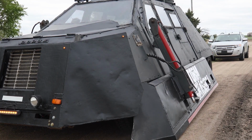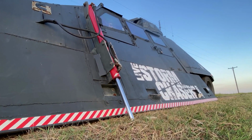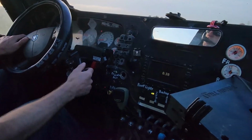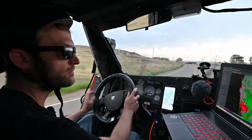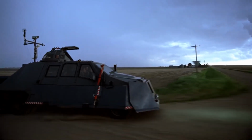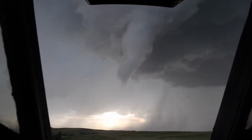Built with hydraulic systems that lower the vehicle to the ground and deploy stabilizing spikes, the TIV is engineered to stay anchored even in the most turbulent conditions. However, the Tornado Intercept Vehicle isn't just about brute strength. It's a rolling laboratory equipped with an array of sensors, cameras, and weather tracking systems. These tools allow researchers to collect real-time data on temperature, humidity, and wind speed, providing unprecedented insights into the formation and behavior of tornadoes. The gathered information aims to improve early warning systems, helping to save lives and minimize damage in tornado-prone areas.